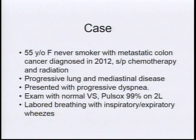Here is another case. I'm going to switch gears a little bit and talk about therapeutic modalities available. I'm going to show you a case that hopefully will exemplify some of what we can do. So this was a 55-year-old woman. She was a never smoker. She had metastatic colon cancer that had been diagnosed previously, and then she had chemo and radiation.